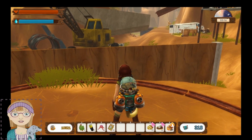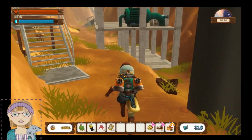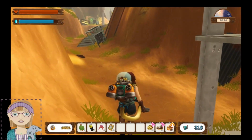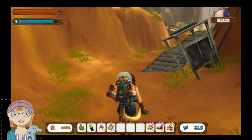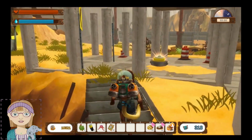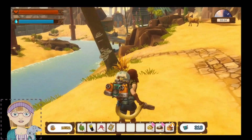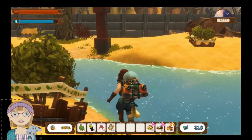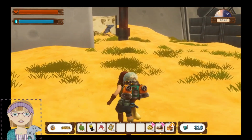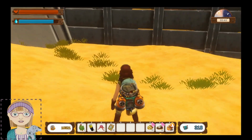Well, we have time, because I believe we've done everything else. We could go back for the rest of the desert and look. I haven't seen anything that looks like an altar, though.